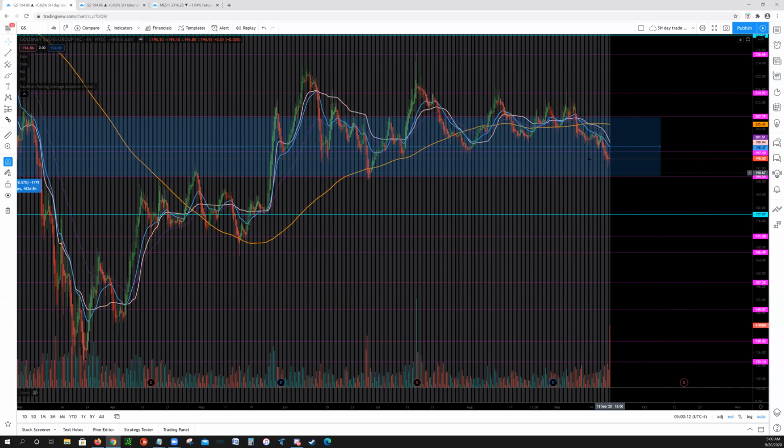If we continue to remain below the 197s, then I'll be watching for if we go back here and we're weak, I'll watch for a dip into the 189s. If we get below this channel, then I'll be looking for the 177s to be the next area of strong support.